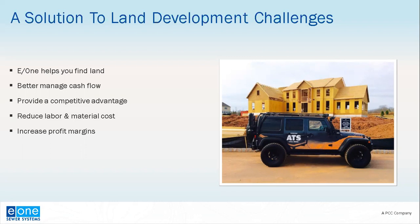Well, because we can save 50+% often from a capital expenditure standpoint compared to gravity, developers can then go look at that piece of property again and potentially turn it into a profitable project. So we open up the availability of potential land significantly by reducing sewer costs.